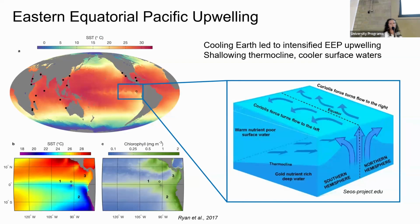So let me just explain that really quickly. Here's another modern sea surface temperature map on the left. We're zooming in on the eastern equatorial Pacific. So notice, first of all, that this is much cooler water than the surrounding equatorial Pacific. That's because there are winds blowing from the east to the west, pushing the warm water away into the western equatorial Pacific and pulling cooler thermocline waters to the surface. So this causes cooler waters to occur off the coast of South America. It also has high chlorophyll concentrations because these deep waters are really rich in nutrients.